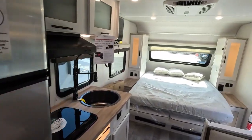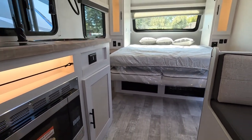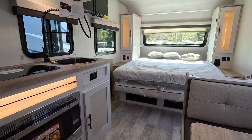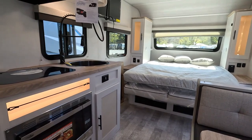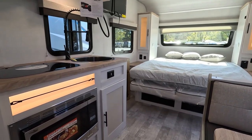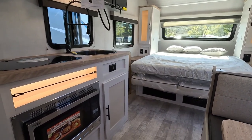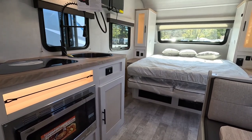Nice camper, guys. Brand new, full factory warranty. Does come with a 1-year comprehensive warranty, which is pretty much bumper to bumper. I believe a 2 or 3 year structural warranty. Get with your salesperson. He'll go over all the exact warranties, because I know the floor and the ceilings or the roofs got different warranties than the rest of the coach.